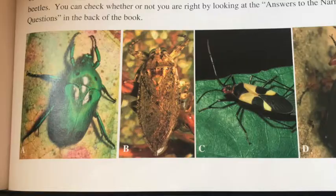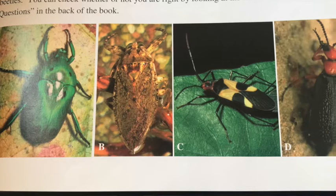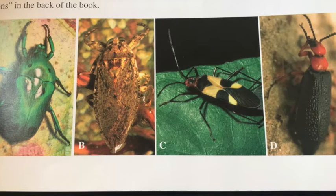From that description, you can look at the insects below and see if you can tell which ones are beetles. You can check in the back of the book, because I have the book. However, you can't always check. You guys are smart enough to figure it out.